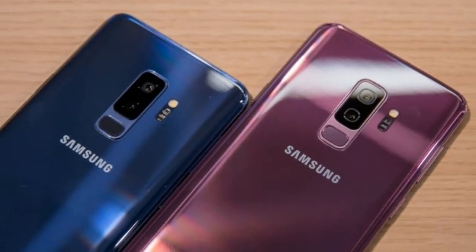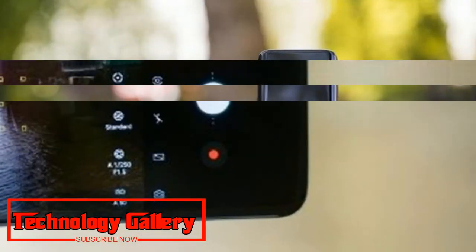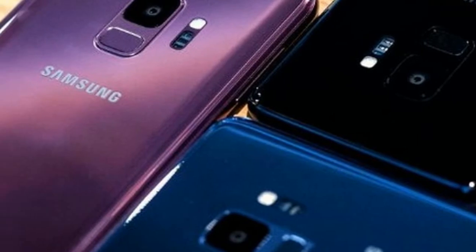In the UK, the Galaxy S9 Plus costs £869. That's a major price climb over the S8 Plus, which cost £779 at launch. That's £90 more in one year.